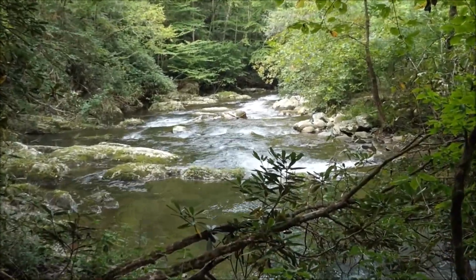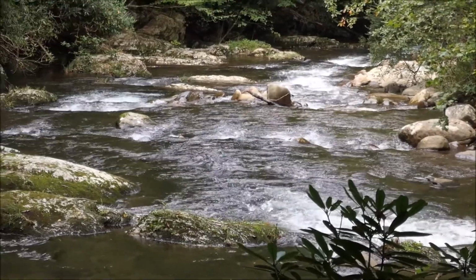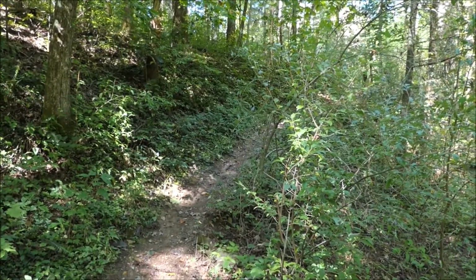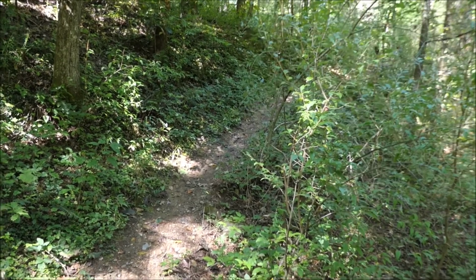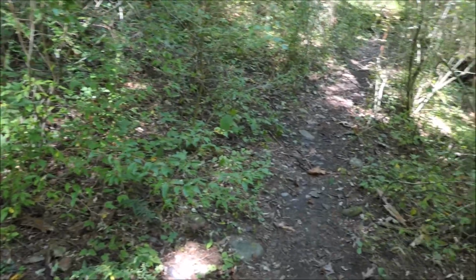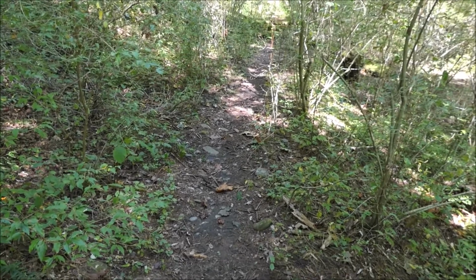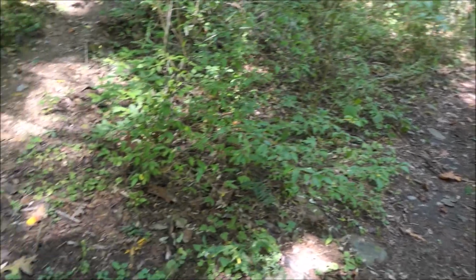Here's a view of Citico Creek just across from the campground that's on the right. So that's the trail coming down from the trailhead. That's the new trail, and this is the old trail that fords Citico Creek. It's not an easy ford down there, 100 yards or so. And from here on, they're together, of course.